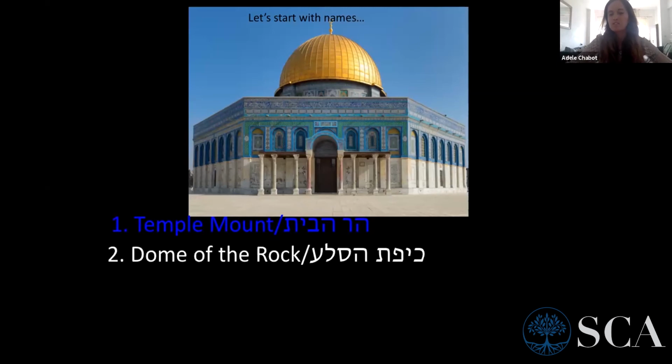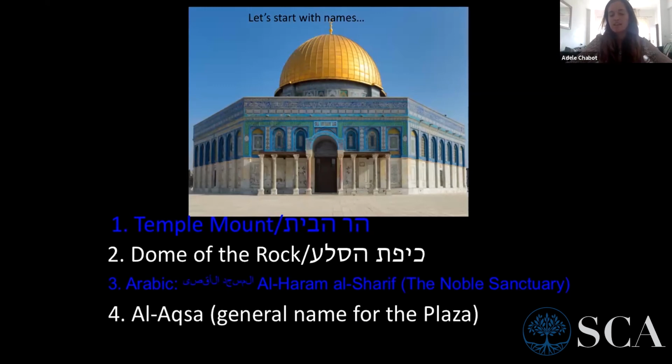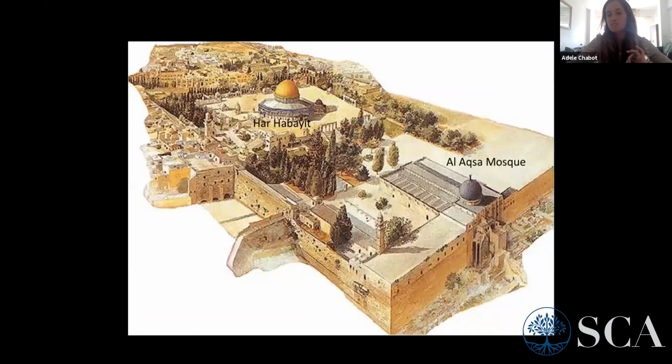Another name is the Dome of the Rock, or Kipat HaSela. Another name in Arabic is Al-Haram al-Sharif, the Noble Sanctuary. And another name that's used is Al-Aqsa, which is a general name for the plaza. Now, I will say that this last name is problematic because Al-Aqsa really refers to this mosque over here.